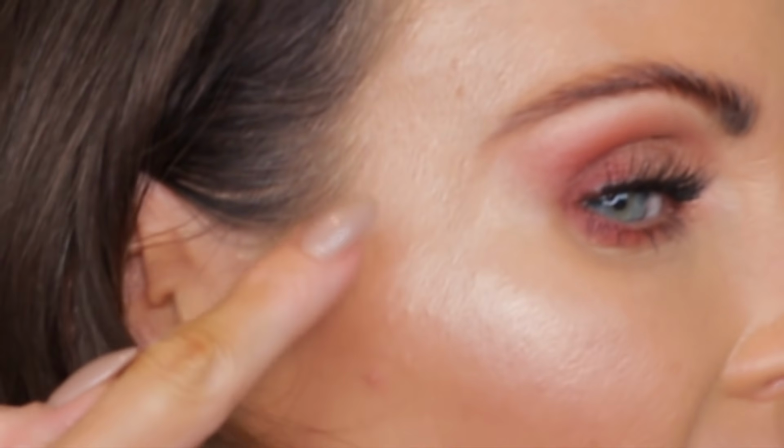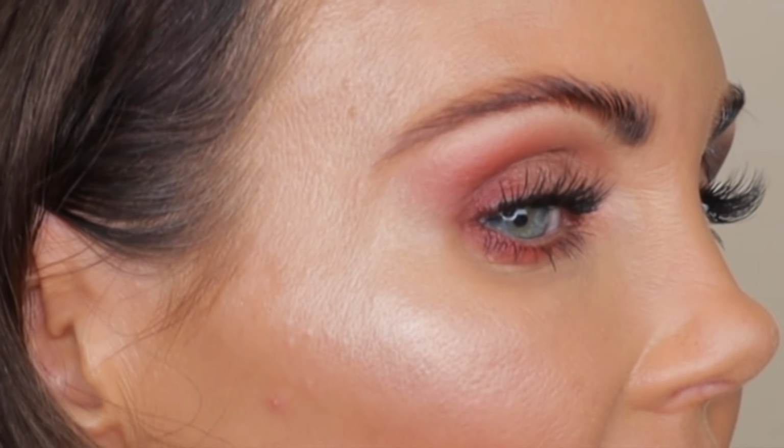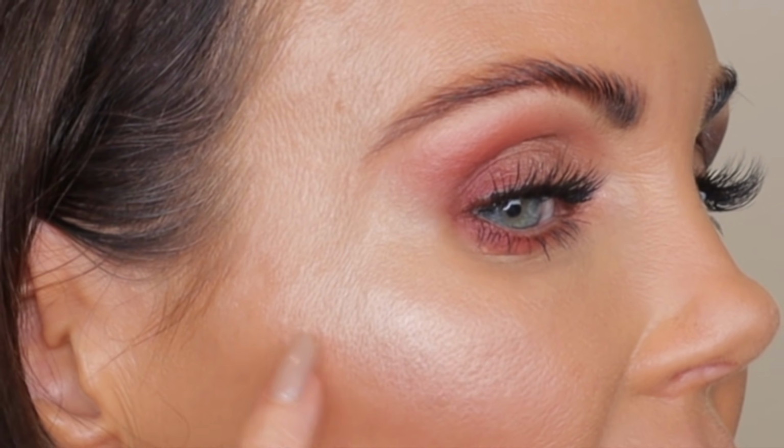It's like what a highlighter was intended to be, just to actually highlight the points of the face, but not bring a lot of shimmer or emphasis to that side of the face. So this does do exactly what it's supposed to do. You can see it's really pretty, but it's not emphasizing. You can see I have some texture along here, but it's not emphasizing it.